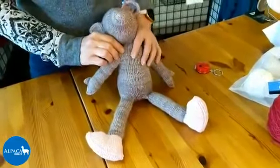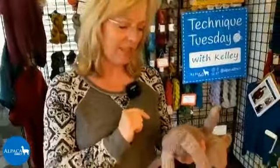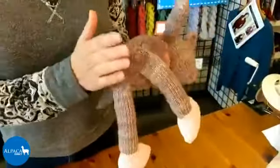So that gives it a nice little bottom. I like to use this on every one of my toys. I like to use the sock method, the heel of a short row sock or part of the short row to make a bottom where the teddy bear will stand up.